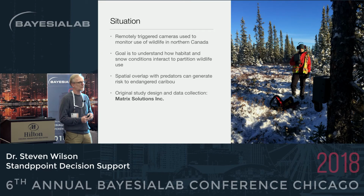And our goal here is to understand how habitat and snow conditions interact in order to partition the landscape amongst different species. And one of the primary reasons that we're interested in this is the species that we're concerned with in this area for the most part is caribou. And caribou is an endangered species, and one of the big problems is that they get eaten a lot by wolves, and that makes everybody sad. So we're trying to reduce that.